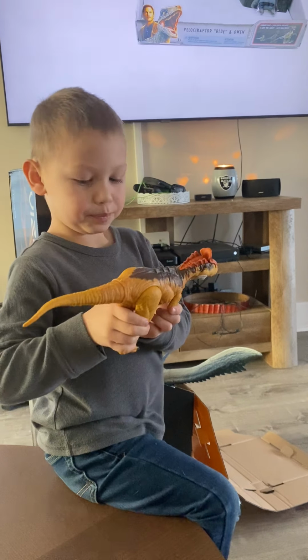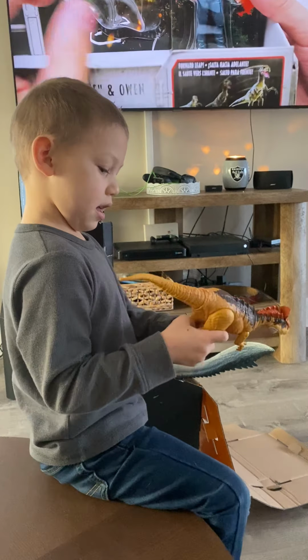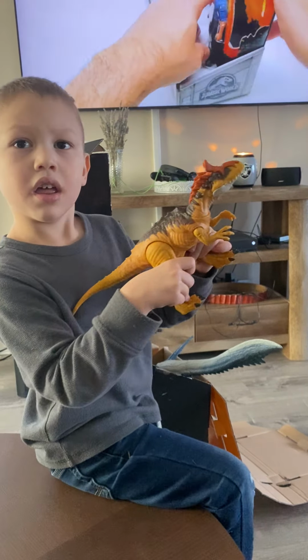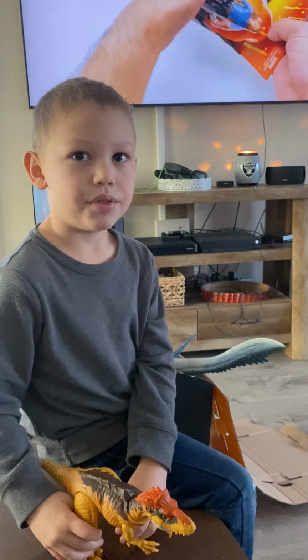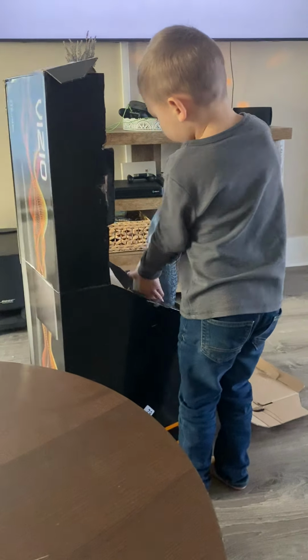So he's a... He is a... Theropod. Theropod, there you go.